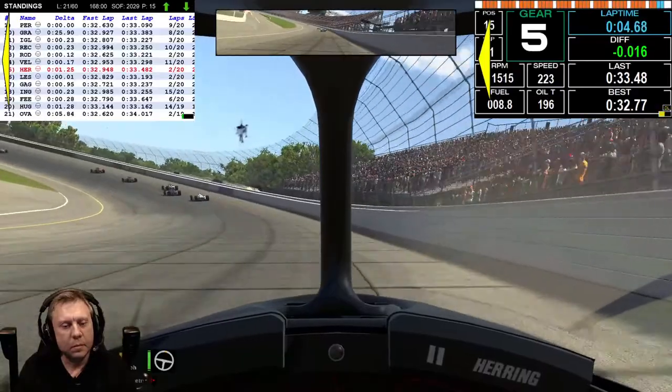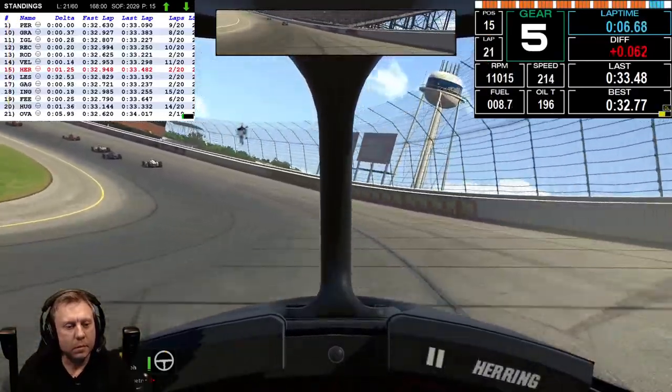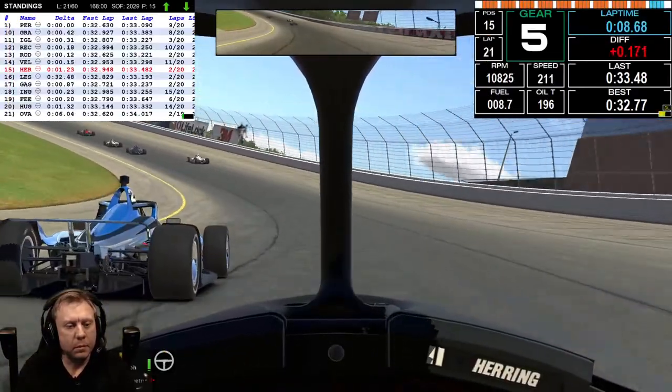That's good consistency, keep it up. Car inside. You're clear inside.